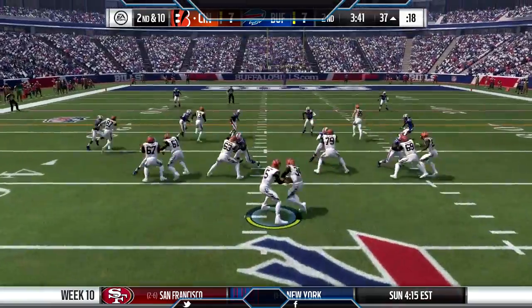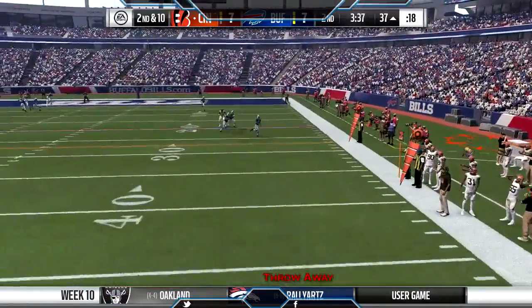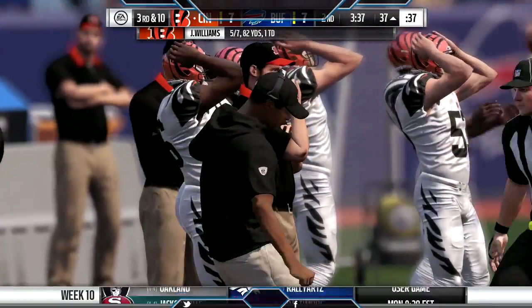That's going to hurt. Back to throw now on 2nd and 10. He'll buy some time right, and he's just going to throw this one out of bounds here. Nowhere to go with it, incomplete.